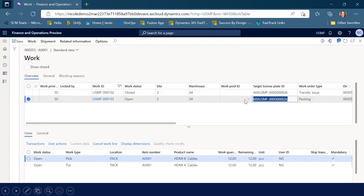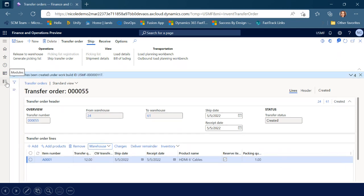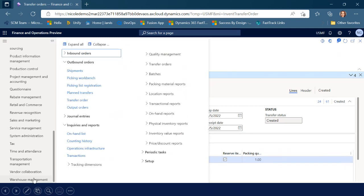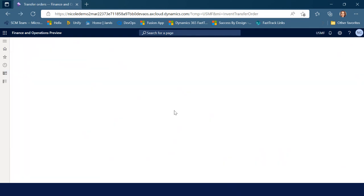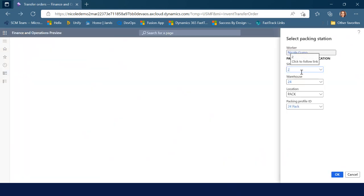So if I copy this target license plate that was created, I'm going to use that to go into my packing workflow. So let's go to warehouse management, and under packing and containerization, I can enter my manual packing form. It's going to default my packing station that I'm working in based on my worker record.